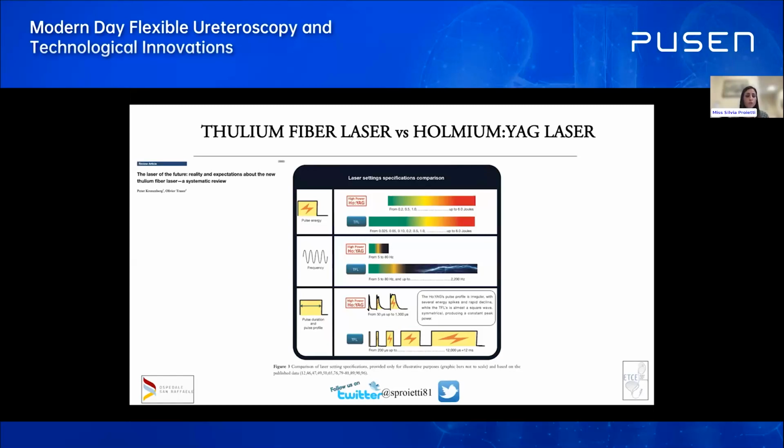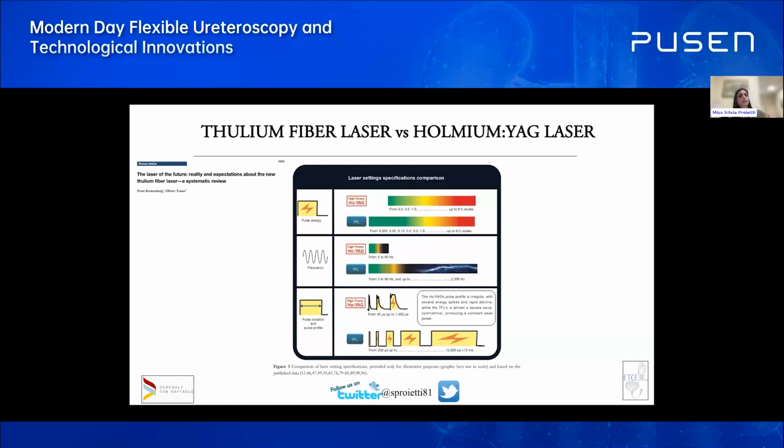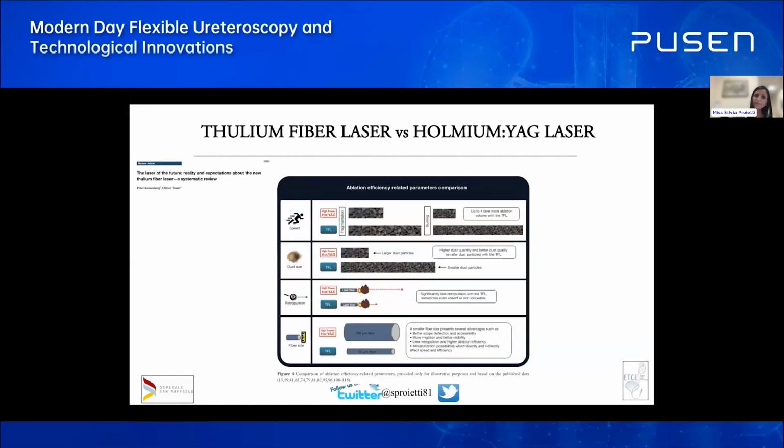But the question is, do we need this very high frequency during our flexible ureteroscopy? In the lab, it has been demonstrated that it was very useful, but in the clinical settings, I will show you later that it is not useful. And the short pulse of the TFL is longer than the long pulse of the Holmium-YAG laser. And also what is really interesting is that the laser fiber sizes that we can use with the TFL are smaller than the laser fiber that we use with the Holmium-YAG. So it is interesting. Why?